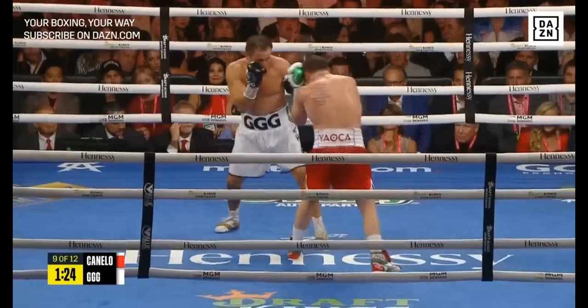I think Canelo was really in danger against Bivol. Really in danger. And Bivol wouldn't capitalize. He was so afraid to take any punch from Canelo. Not that he almost let the fight go, but did you see how close the scorecards were?